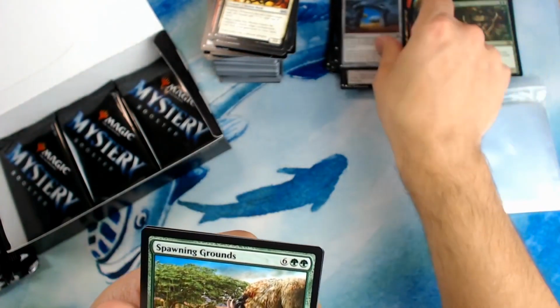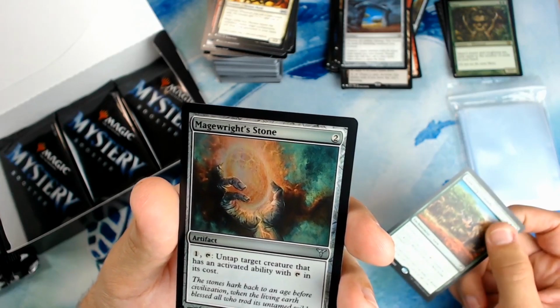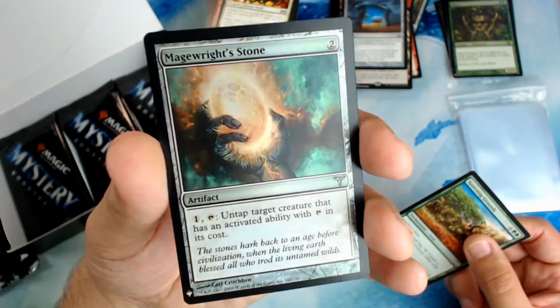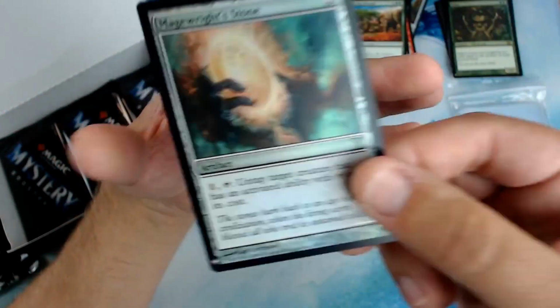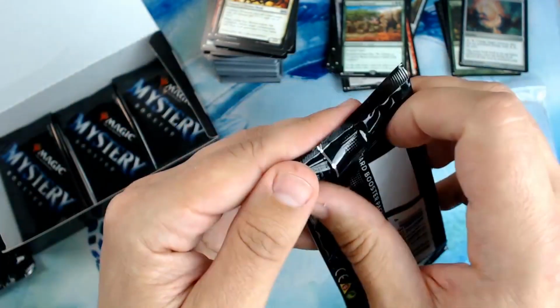We find a Spawning Grounds, and now for the foil, it is a Mage Rite Stone. Untap target creature that has an activated ability with tap in its cost. Pretty cool. I'm sure you can do some shenanigans with this card. Alright, here we go. 6 packs left.